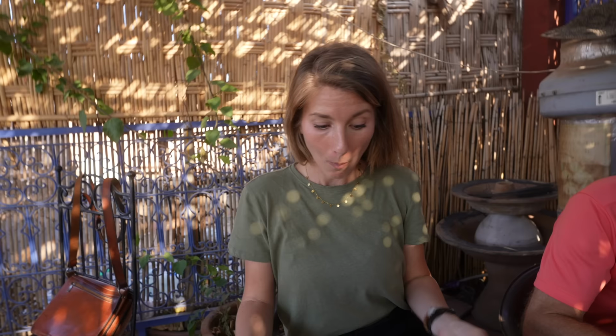Wow. Lemony, herby. And it kind of tastes just like dark chicken. Super moist. That is really good. This rabbit tagine was my favorite meal in Morocco. That's pretty good. That sums it up. And I got my rabbit fix.